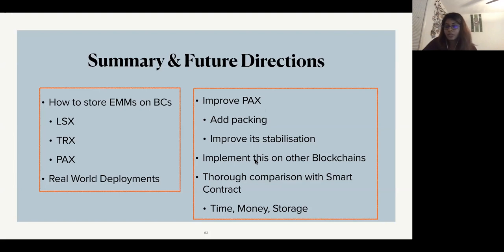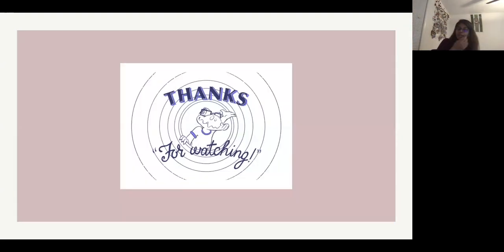Another interesting thing would be to implement it on Bitcoin. We really wanted to do it, but it was really close to the deadline and we just did not have time. So we just went for Ethereum and Algorand. But it'll be nice to implement it on Bitcoin as well. And finally, do some thorough comparison with how this compares to, let's say, Ethereum's smart contracts, which actually provide you Turing complete languages. So yeah, I guess that's all I have, and I'll be happy to take any more questions.